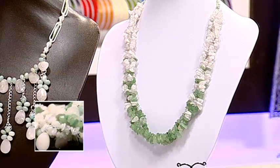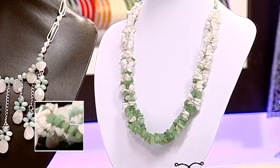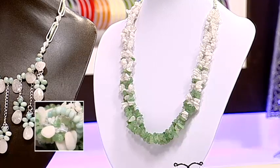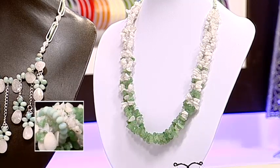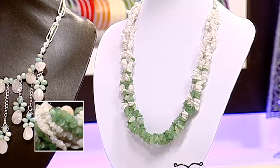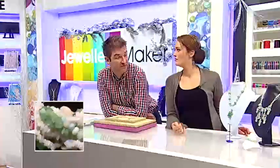Have you literally just done a loose plait on three strands with that one? Yes, but I've not colour graduated, I've graduated the amount. So you've gone from green right at the bottom, and as you work up, it turns into the moonstone, and then the top is all moonstone. So it's just another way of grading the colours. Lovely. Beautiful.